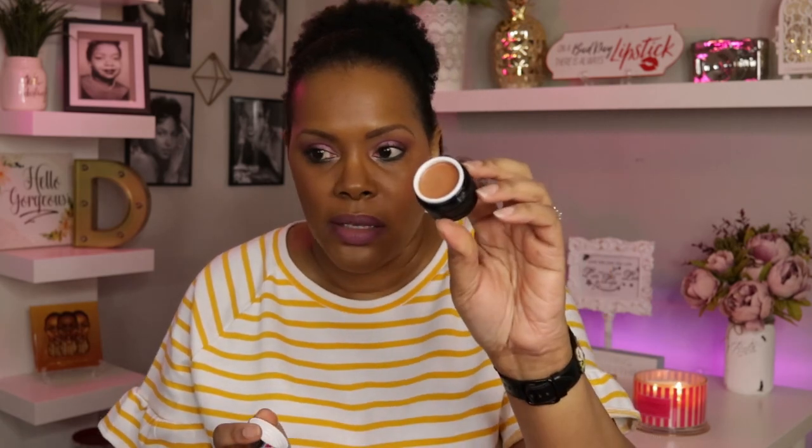This one is the same thing, but it is in a pan or a jar instead of being in the tube. I just recently picked this one up because I like having the control of just putting my finger in it and going tap, tap, tap. The consistency is the same, but you just have a little bit more control, to me, of how much product you have. And that is what it looks like.